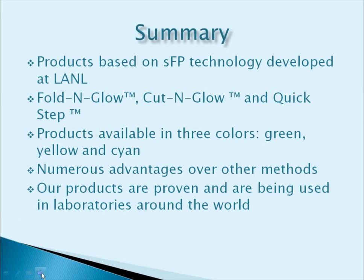And I've outlined also the numerous advantages over existing techniques that include antibodies or radioactivity are not required, an increased specificity due to the reduction or elimination of nonspecific signaling. This, of course, is going to result in an increased sensitivity and lower limits of detection and limit of quantitation. Functionality is maintained with a much smaller tag. There's a reduction in time, as no blocking, incubating or washing are necessary, and all of this translates into a reduction of cost. Our products are proven and are being used in labs all over the world.